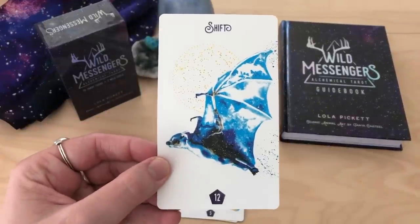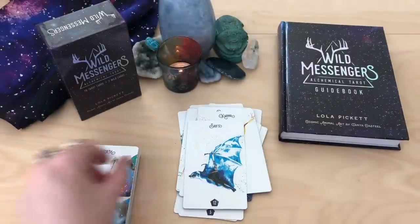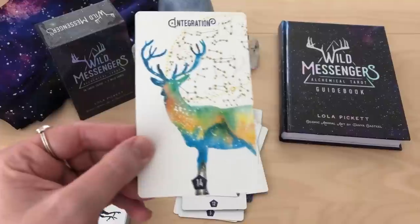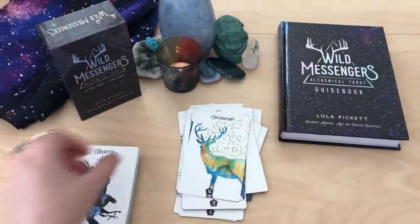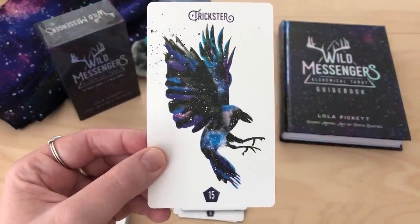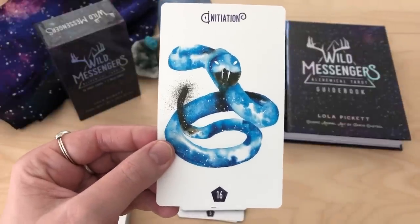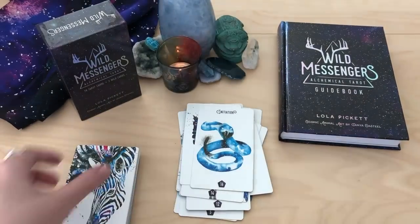A Bat for Shift. It's the Hanged Man. That's Justice. Rebirth as Death. Integration for Temperance. Trickster for the Raven or the Crow, depending on where you are and if you have ravens or crows. Initiation as the Snake. The Striking Snake, so that's the Tower, I believe. Star.